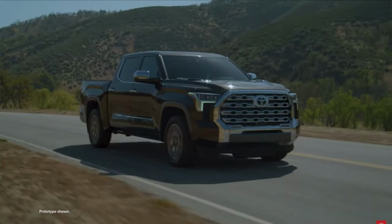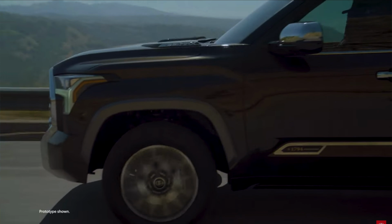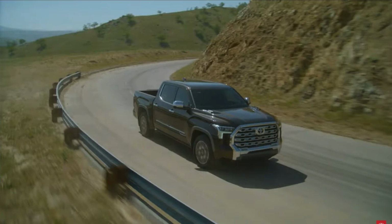Without a doubt, the thing that is most striking about the third generation model over the first two generations is that it is a very bold design. The first and second generations were very conservative, very attractive trucks, and very well liked as well. This third generation model is definitely taking a chance because it is very in your face. It's a very athletic, muscular design, very bold looking.